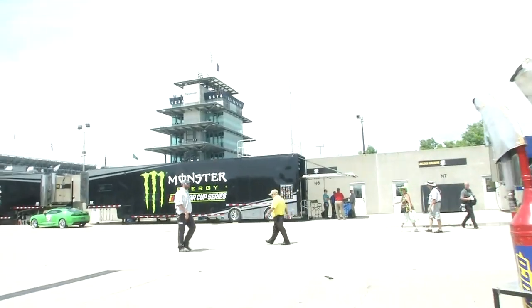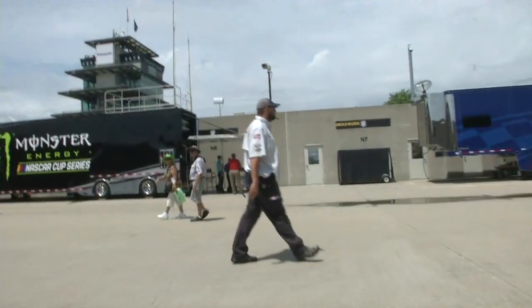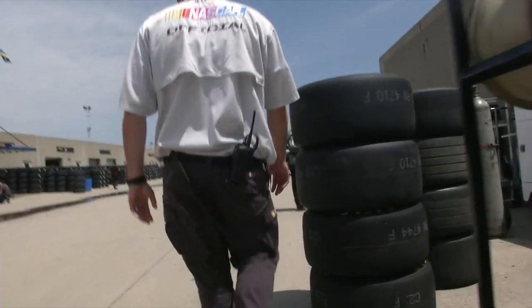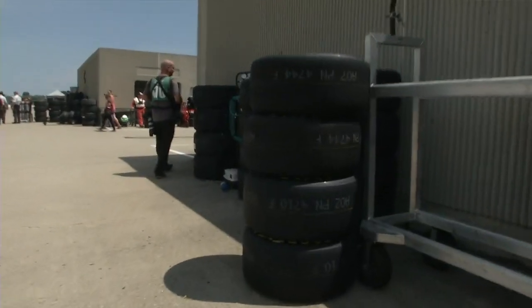BJ McLeod's number 8 in the garage area here. Lightning round, man. We got a long way to go and a short time to get there, kind of like Jerry Reed sang in Smokey and the Bandit. Let's motor on to the other side of the garage. This will be Main Street as we follow the NASCAR official around the corner here and past these Goodyear Eagles.